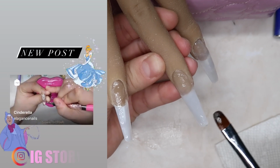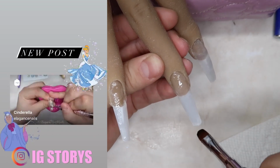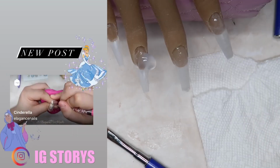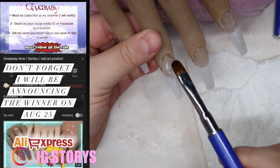Right here, whatever is left over towards the end, I just pop it back around the cuticle area to help me build my little apex. I try not to waste a lot of my polygel, so instead of wasting it, I just pop it back onto the actual nail.